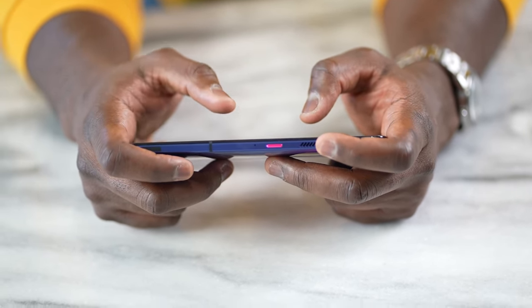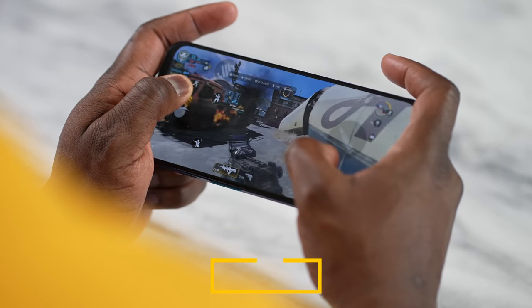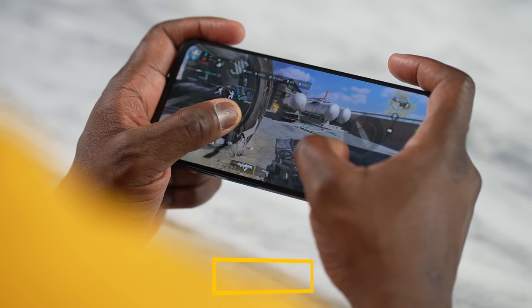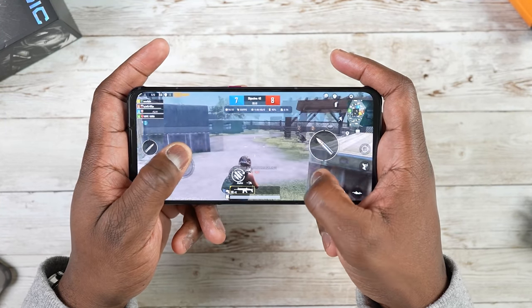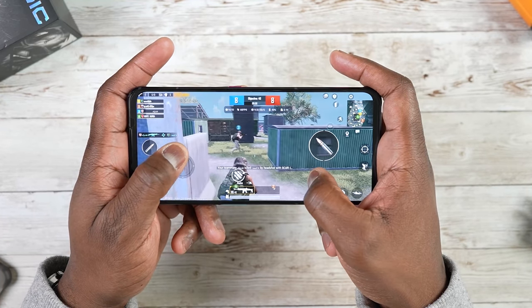That's the first thing. How does it feel just playing a game? Like I mentioned, Call of Duty Mobile plays great. You can see the frames per second. It's locked at 60 frames per second. It does that pretty easily and well. And then we take a game like PUBG Mobile, which of course runs just as well. And I like the fact that I could remap those buttons for each of those games so that I can actually go ahead and save that.